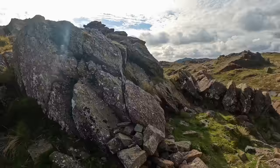So Pavey Ark is just behind me. And this next fell we're going up is called, I'm going to butcher this name, Tarn Crag. I don't know, man. It's not actually part of the Langdale Pikes, I don't think, but it's a Wainwright, so I'm having it while we're here. So it doesn't add too much on to this little circular that I did. So we'll go bag this one next.